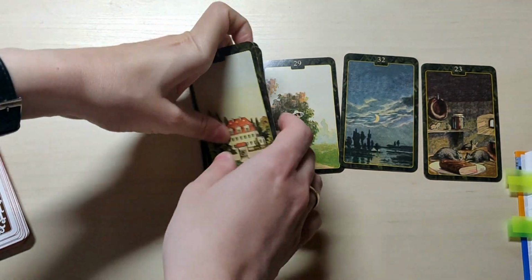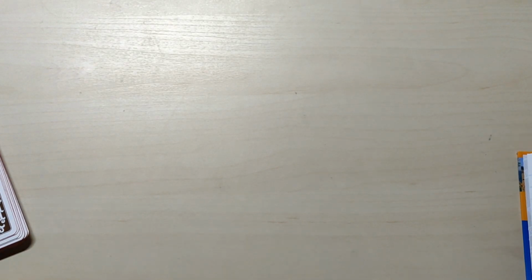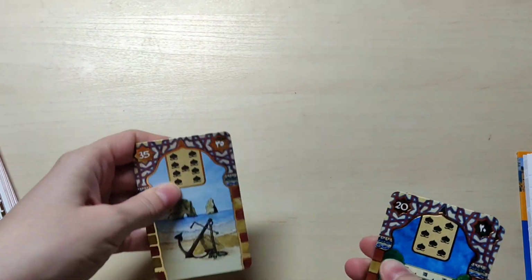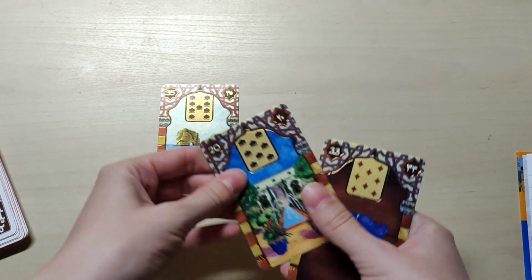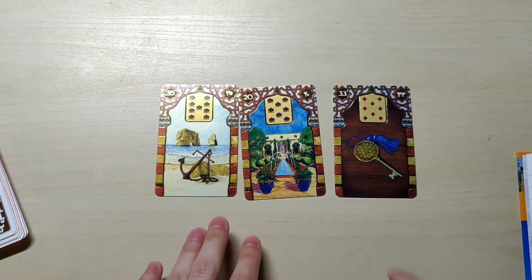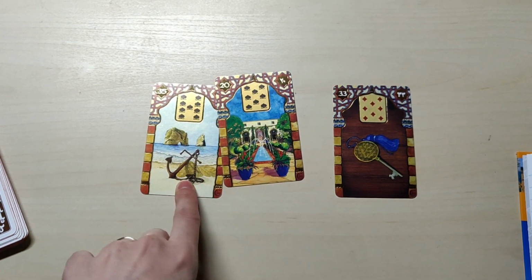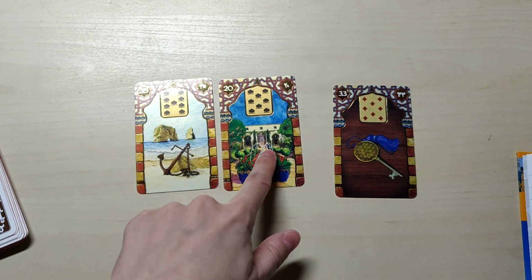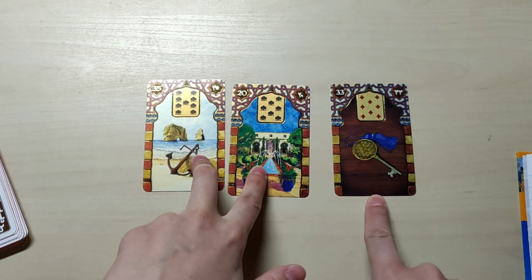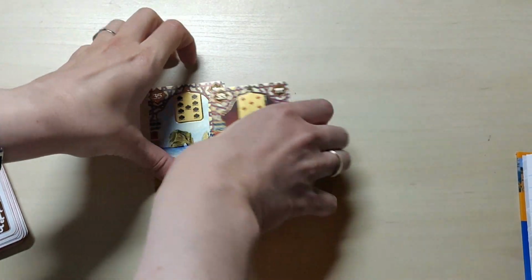So let's go over the cards again. Yeah, so at the beginning we had anchor, garden, and a key. So this is something where you're living permanently. So the anchor and your environment. This is your environment, and it's there. That was the first answer for this spread.